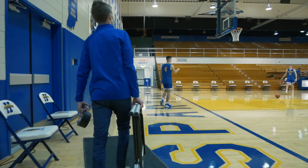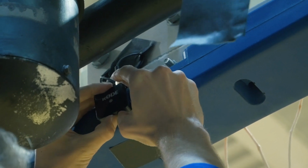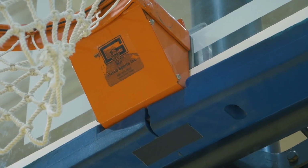Throughout the afternoon, we spend the time miking up the baskets. That's one thing that we've recently added this year. It's something that the professional level sports do, and now we've brought it to a high school level. So every time a shot goes in, you can hear the basket and the sound of the net.